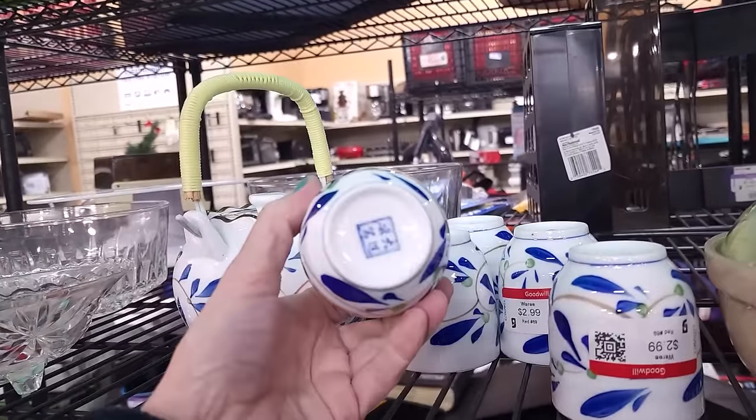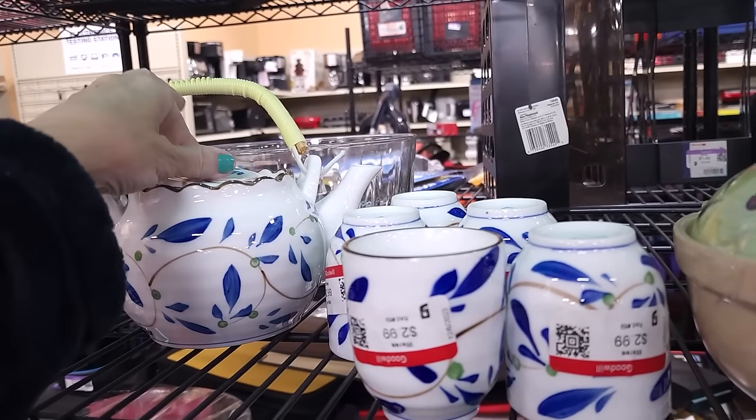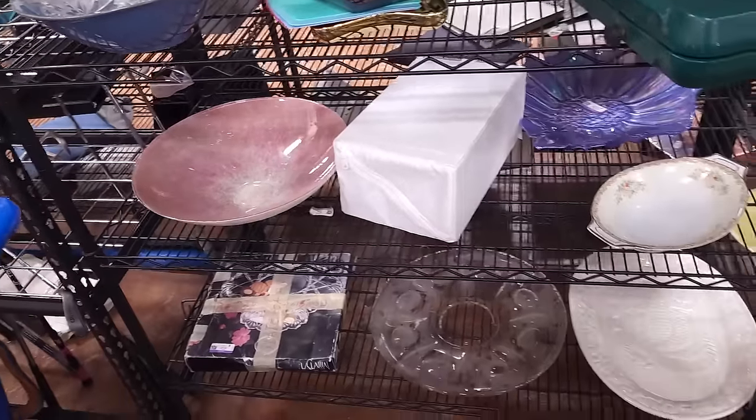Pretty little teapot and cups. It is signed in probably Japanese. Very nice, but they have each cup priced at $3 each. I've been fooled into doing that before and it did not go so well.